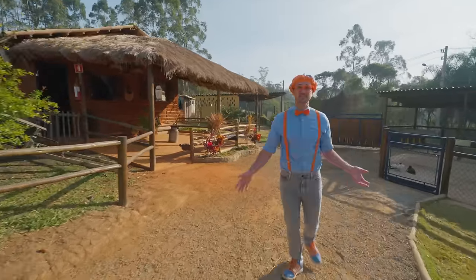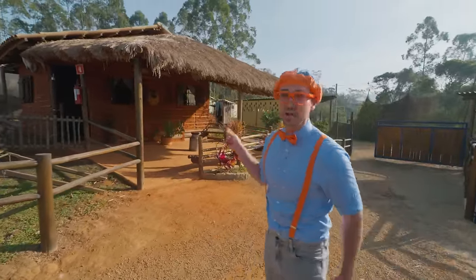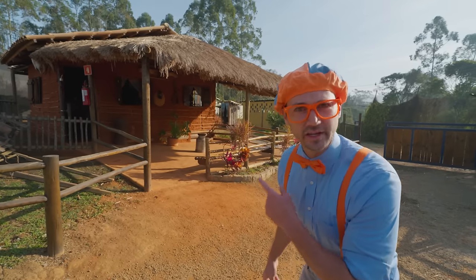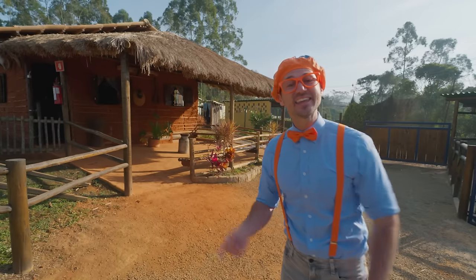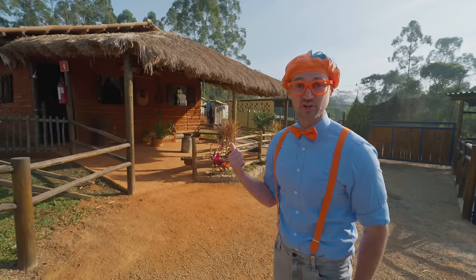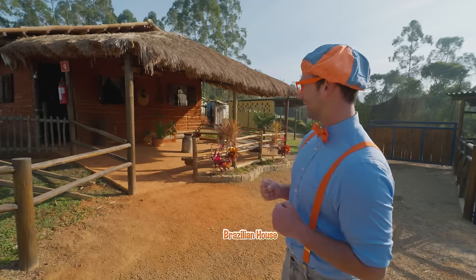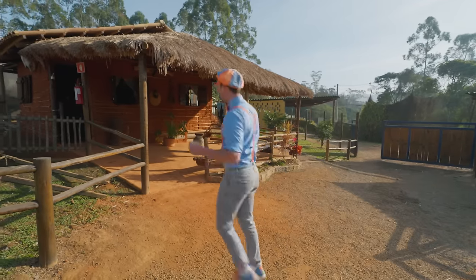That was so much fun seeing that chicken coop. Yeah. Whoa. Check it out. This doesn't look like a chicken coop. This actually looks like where humans live. Yeah, this is called a pau-a-pique. Yeah, this is a traditional Brazilian house. Whoa. I'm so curious to see what it's like. Let's go.